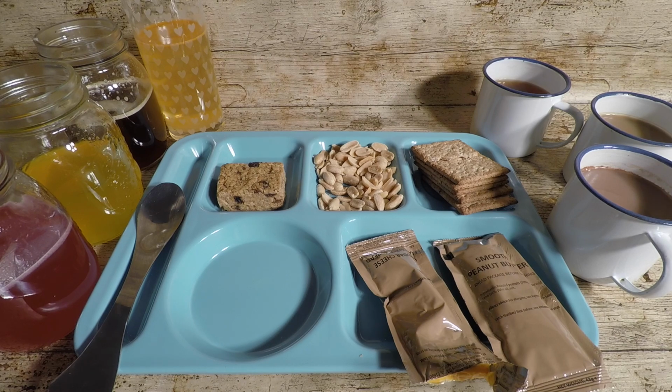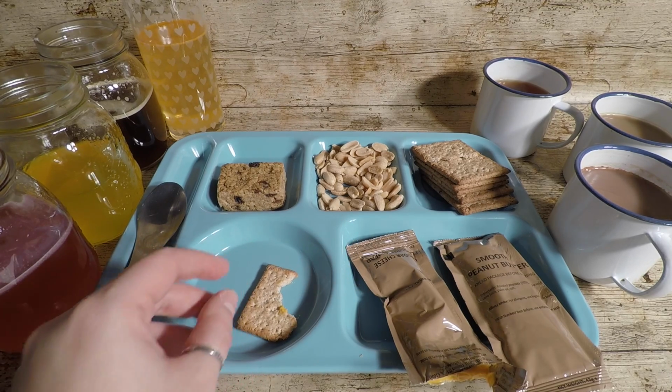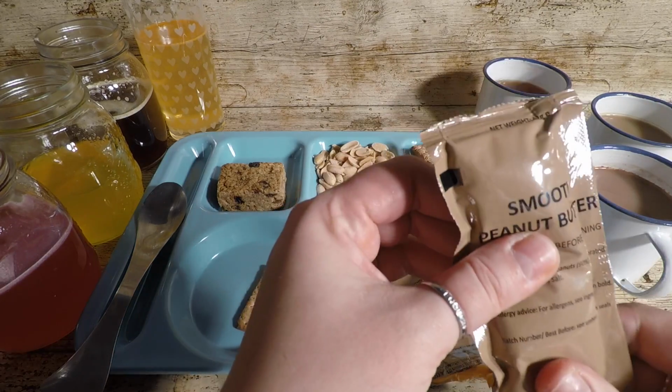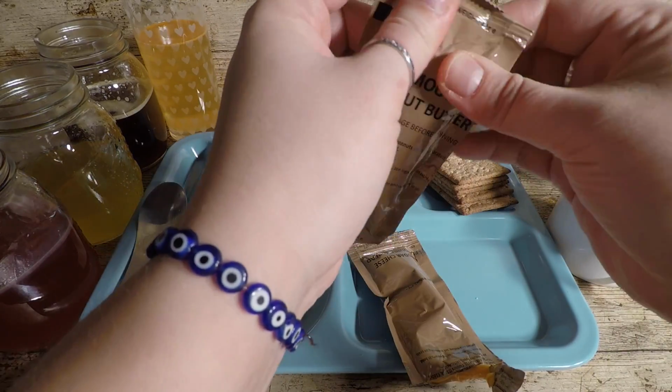It smells really cheesy. That's pretty good. That's actually really, really nice. It's got a saltness. It's quite salty, but that's really, really nice. And it's really strong cheese as well. Yeah, I like that. That's good.